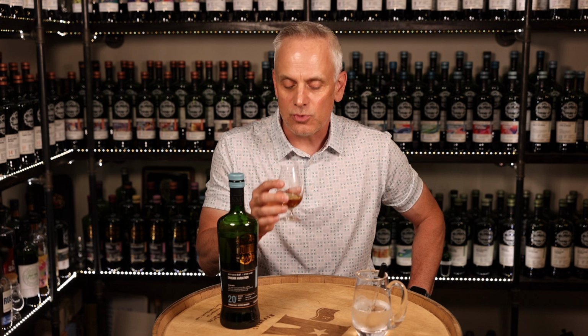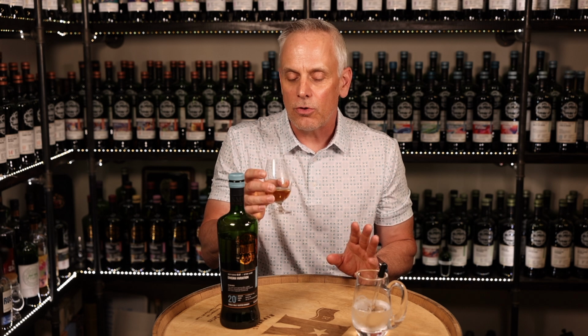This is named Enigma Variation as well. The nose, a little bit of water, bring out more of the tropicalness, fruitiness, all those notes. Really, it was beautiful before, still beautiful now, almost juicy fruit gum. Mango. Let's see what she has on the palate with some water.